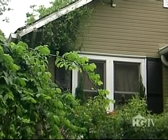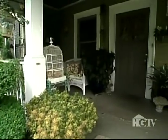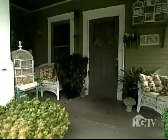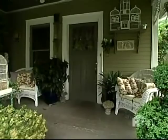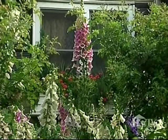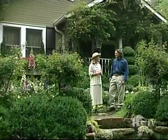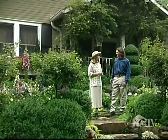Even the color of the house. The garden really is the introduction to the house, and we actually almost live in the garden because we love it so much. Well, there's just so much to look at, and every time I think I've seen the best thing, there's something else. Good. There's supposed to be surprises around every corner.